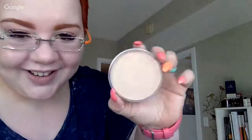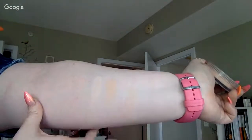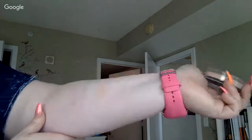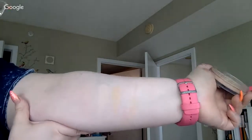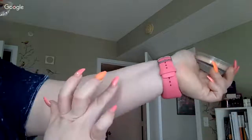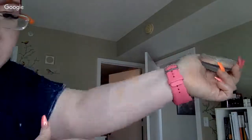This is a foundation. I just tested it, swatched it. It's very sheer. You can probably buff a lot of coverage, but there it is. So this is NC11 to NC13. You can probably pull it off if you blend it. So this is very, very, very pretty.